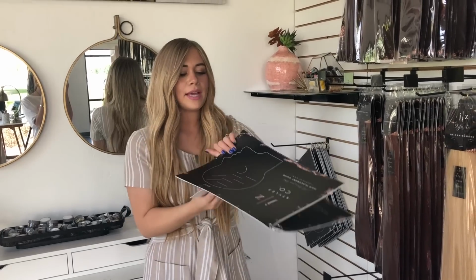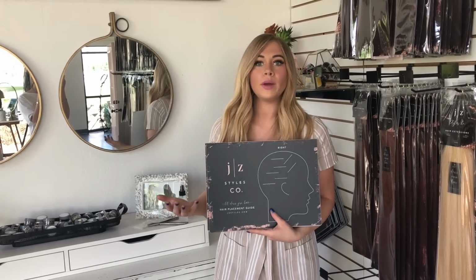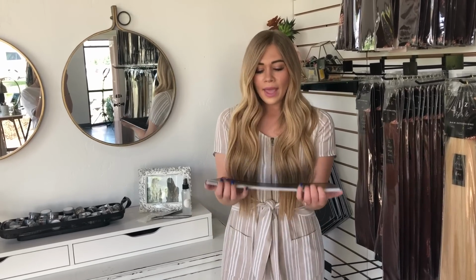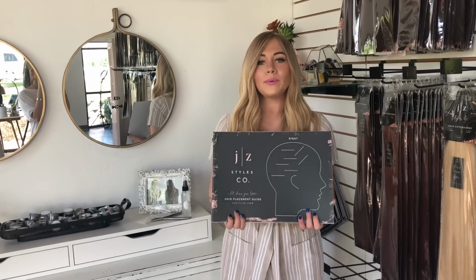I did this because I felt like that was the biggest problem I was experiencing with tape-ins. I felt like I had to cut so much off when I put them back in just to make it look good. And this is also something that people would ask me about, like, how do you know where to put them back in? So I created this because I felt like it was really unique to the extension world and something that I really wanted to bring.